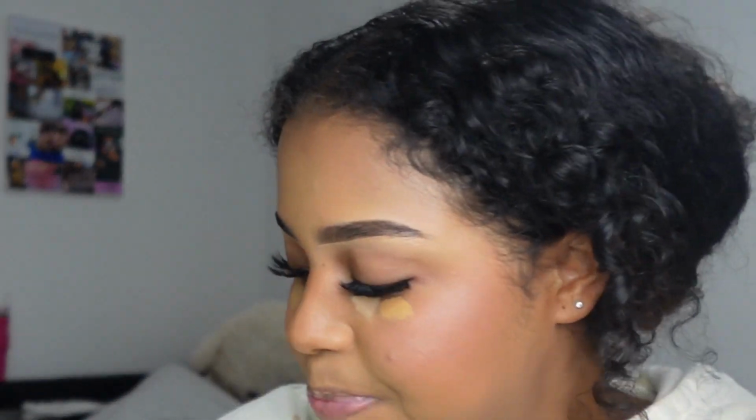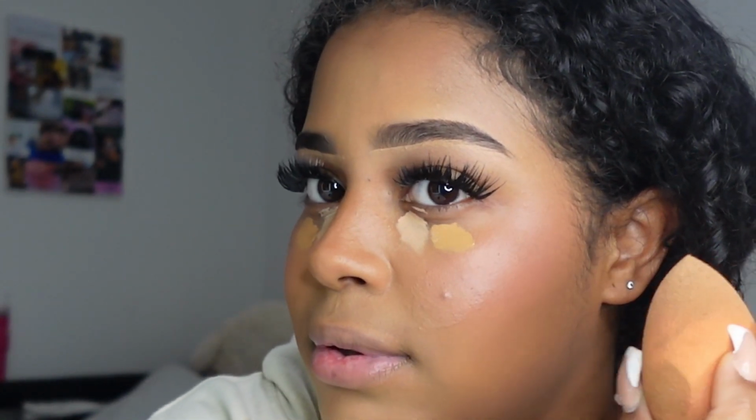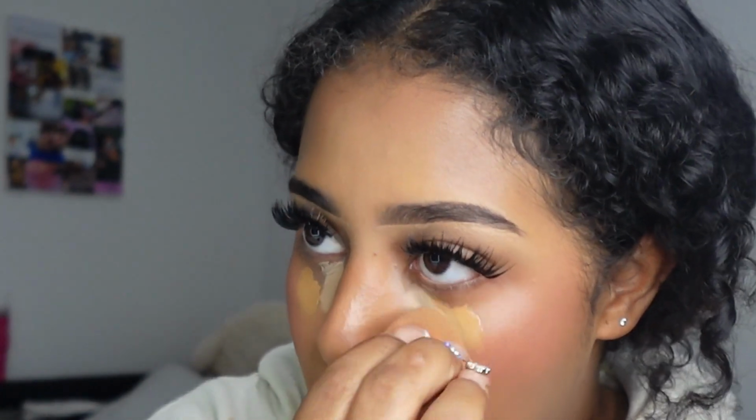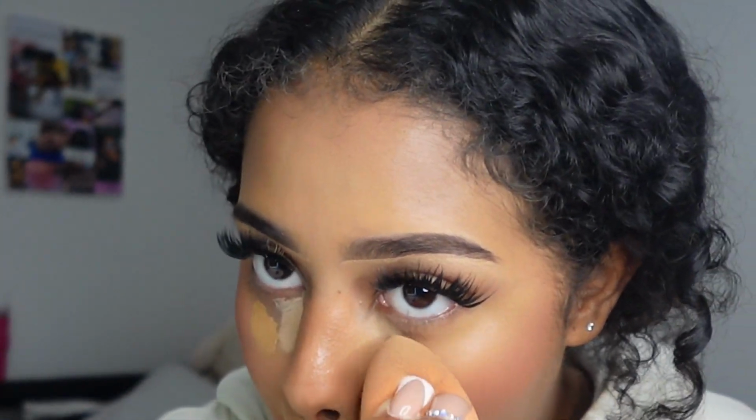So when I blend under my eye, I like to start here and make my way up, kind of create that line. I want to create that line, and you want to go and conceal. This is what helps blend out the line of your blush as well. And you want to look just like this when you do it, okay? Trust me.